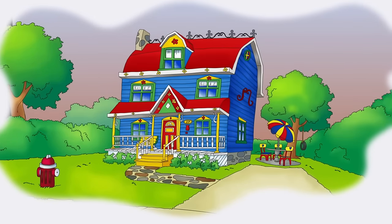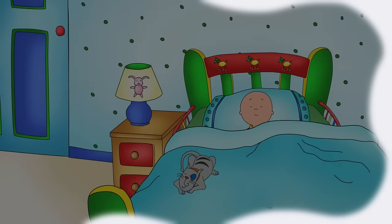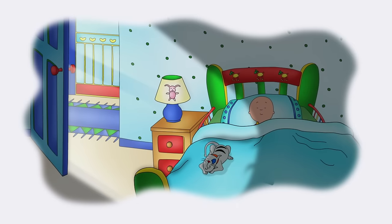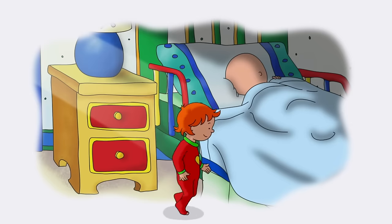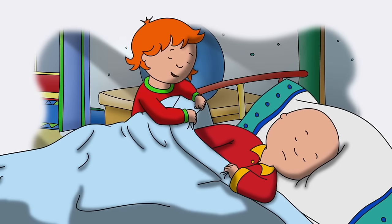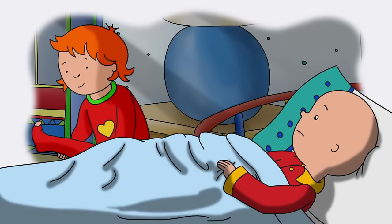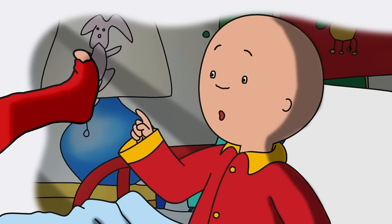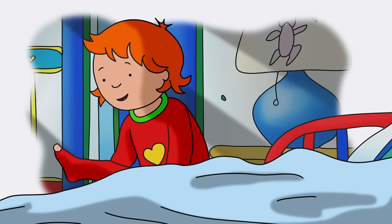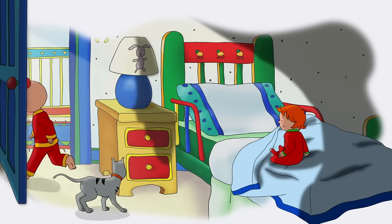It was very early in the morning, and both Caillou and Gilbert were happily dreaming. Until... Wakey, wakey! Caillou! Wakey! Caillou wasn't finished dreaming yet. Peek-a-boo! What is it, Rosie? Look! Rosie growed! Wow, Rosie! You grew right through your pajamas! I bet I grew too! Come on, Rosie! Let's tell Mommy and Daddy!